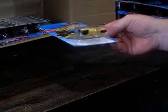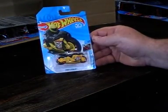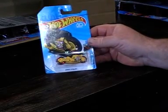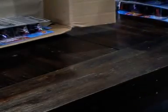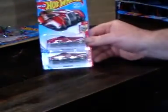Next we get the Treasure Hunt too. This is the Treasure Hunt for the D case, everybody. This is car number 1 of 5 in the Hot Wheels Moto series, Street Stealth. So all you Treasure Hunt collectors, keep your eye out for that one. I love my treasure hunts. Don't care what everyone says.